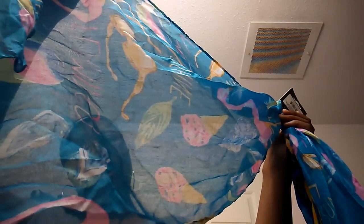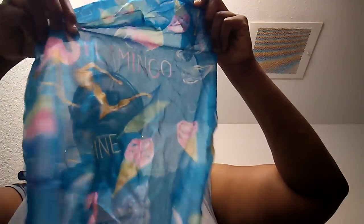And this one I fell in love with because it has a flamingo on it and the ice cream. And it says flamingo and sunshine with the glasses right there. The sunglasses right there. Let me give you a closer look. See the sunglasses right here? And the flamingo and the ice cream and the flip-flops. And also, you know, I stay in flip-flops in the summer. I barely wear any shoes because it gets too hot here.